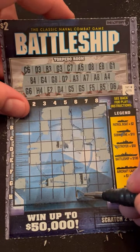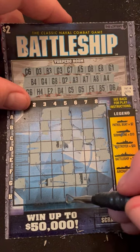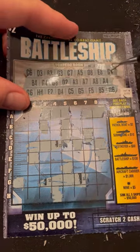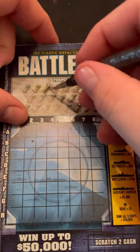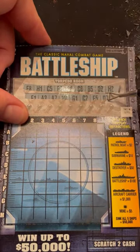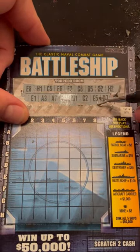And the last one is an H. We got H4. Which I think that's another no win. It is another no win. Alright, last one of the whole entire challenge. And we're going to see if Connecticut took the win on this one. Alright, let's see.